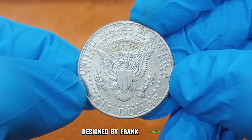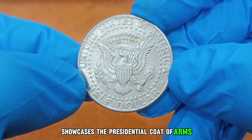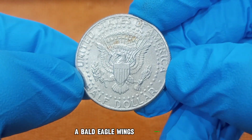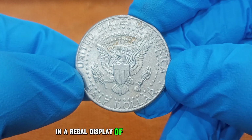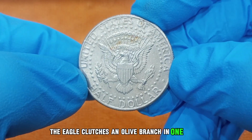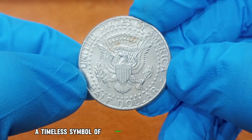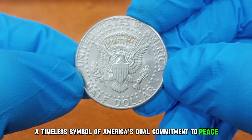Designed by Frank Gasparo, the back of the coin showcases the presidential coat of arms, a bald eagle, wings outstretched in a regal display of strength and vigilance. The eagle clutches an olive branch in one talon and a bundle of arrows in the other, a timeless symbol of America's dual commitment to peace and defense.